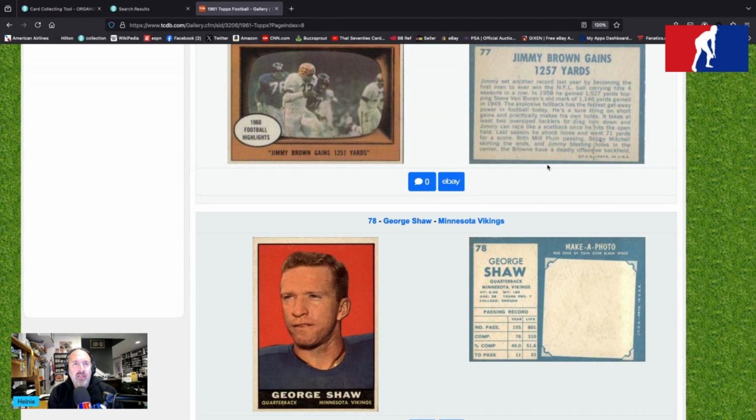The explosive fullback has the fastest getaway power in football today. He's a sure thing on short gains and practically makes his own holes. That's what she said. It takes at least 2 oversized tacklers to drag him down, and Jimmy can race like a scatback once he hits the open field. Last season, he shook loose and went 71 yards for a score. With Milt Plum passing, Bobby Mitchell skirting the end, and Jimmy blasting holes in the center, that's what she said, the Browns have a deadly offensive backfield.